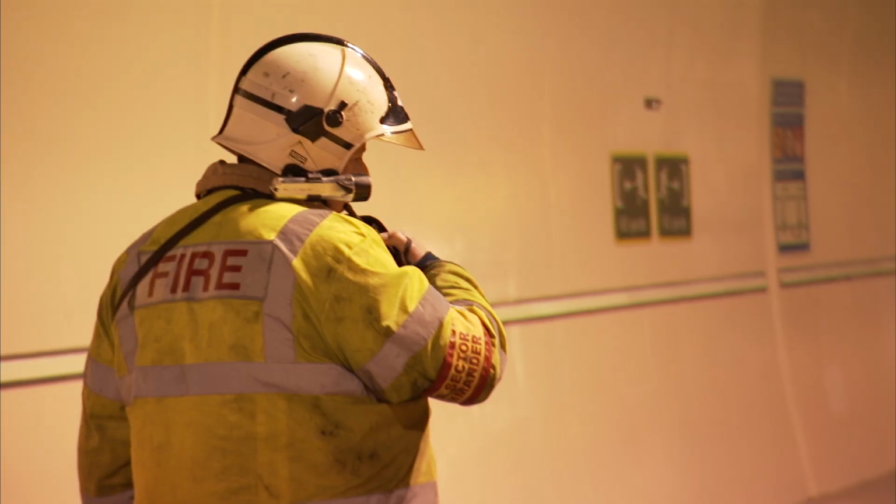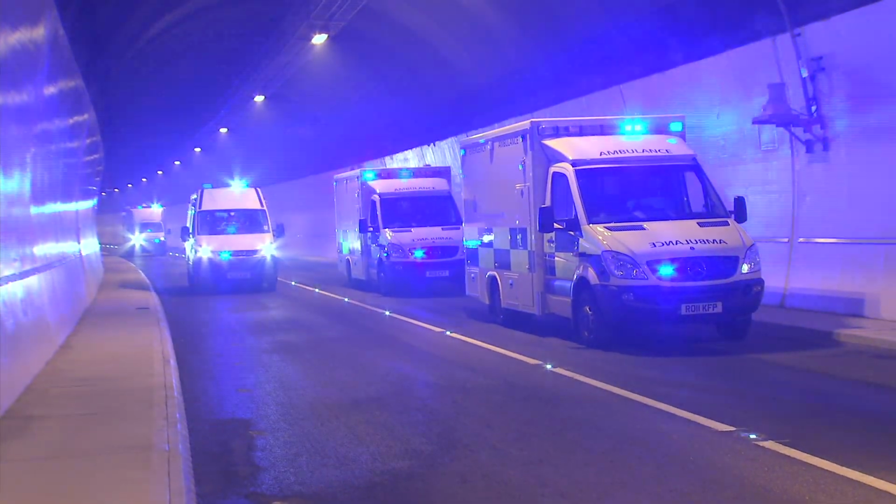The road traffic collision meant that we needed to assess the scene and look at the priorities. Very soon a message was sent back to command support to say that we needed additional resources and requested the attendance of the ambulance service.